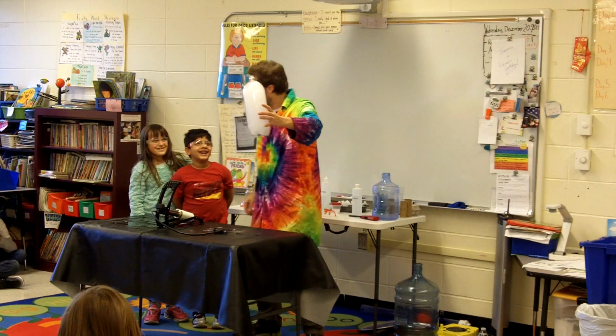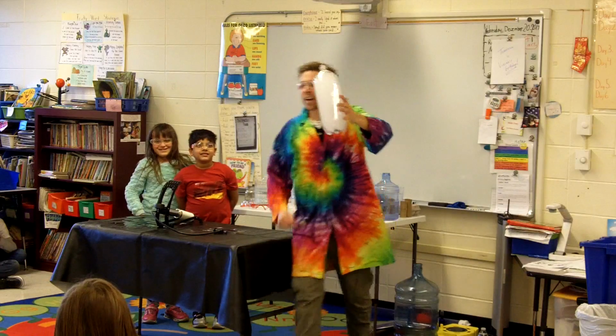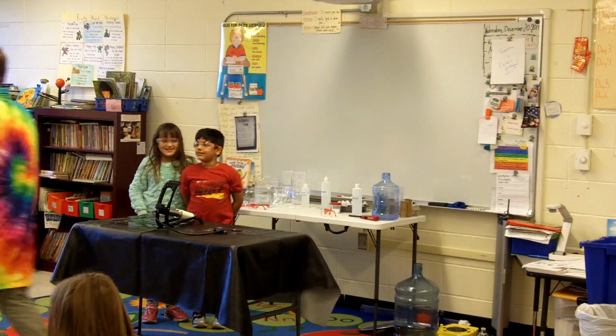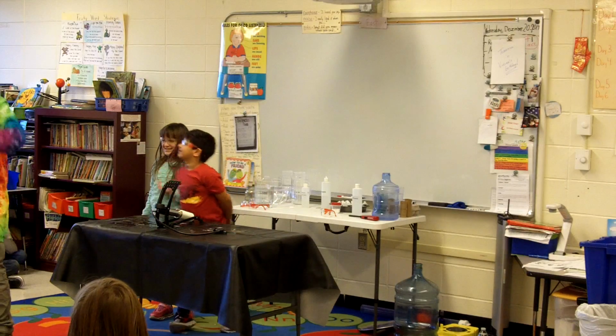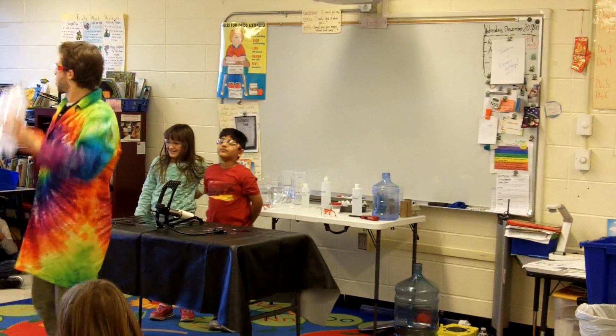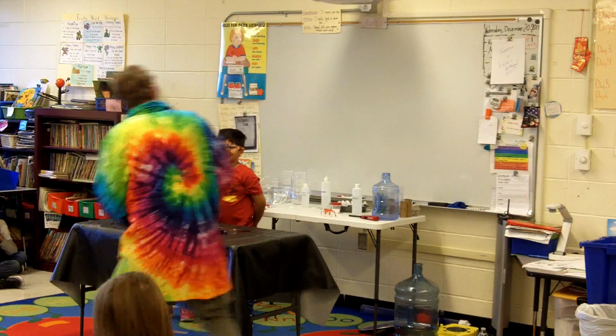That's cool. Those are quick. Soapy water. Wait a second. We want to try this again, but we already have a cloud inside the bottle. If we increase the pressure and the temperature now, will the cloud get bigger or will it get smaller? What do you think? Smaller? We are going to test out our hypothesis.